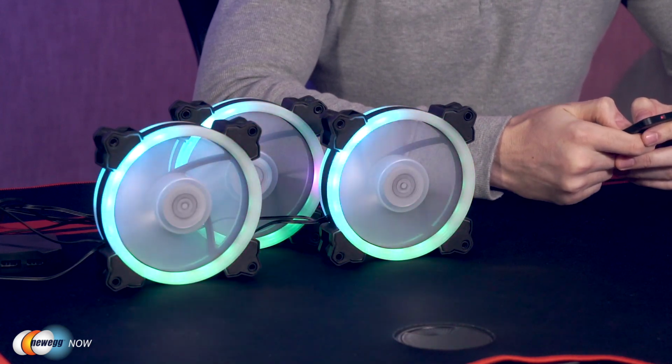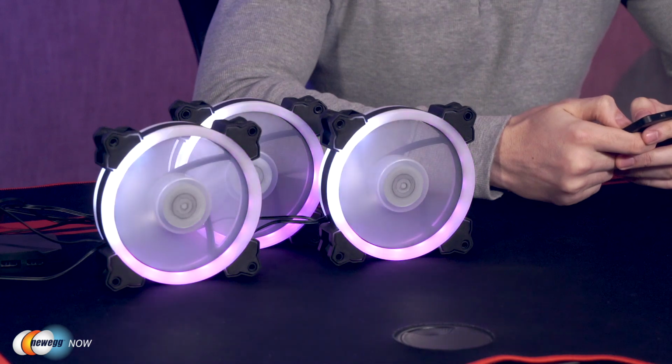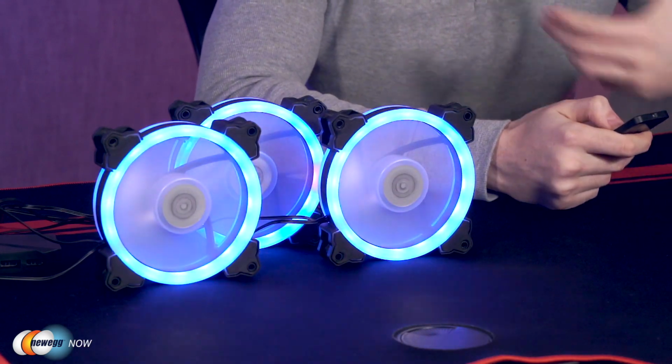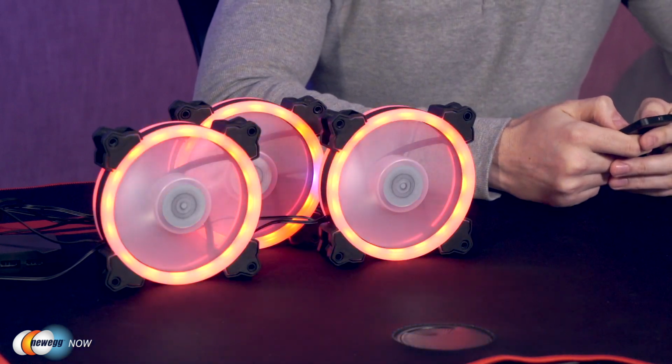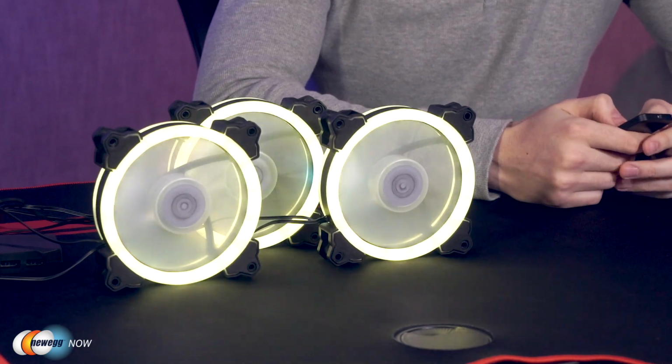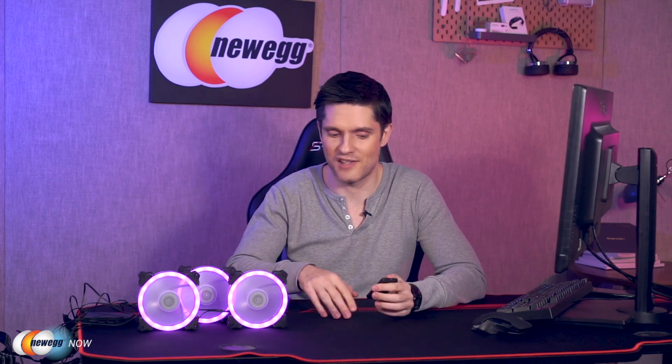So plenty of different lighting and color schemes to suit your tower, to suit your setup, and to really spruce up that environment, whether it be your home or office. We see a lot of these ARGB light fans and light accessories. You know, we have keyboards, mice, and even mouse pads now with ARGB capabilities. People are using these to add something a little extra to their home system setups.